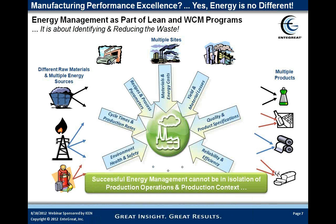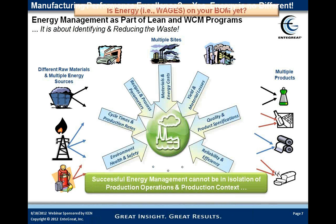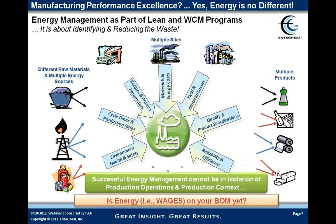So successful energy management cannot be in isolation of production operations and production context. And just some food for thought here, is energy on your bill of material yet? And this is really a paradigm shift that a lot of manufacturers are starting to look into. If I want to make a batch of product, I need X amount of ingredients to be fed to my process, and I also need X amount of kilowatt hours or another form of energy to make that product.